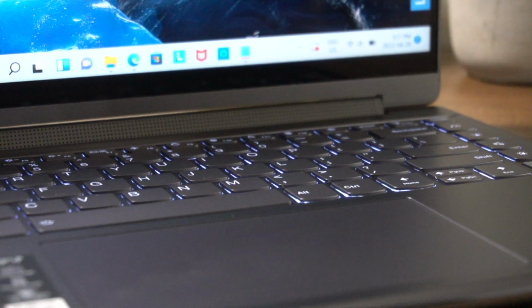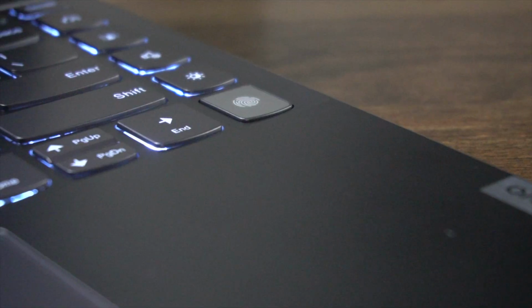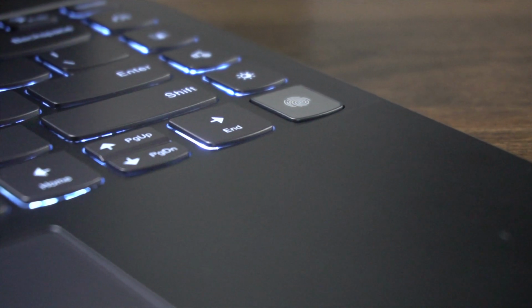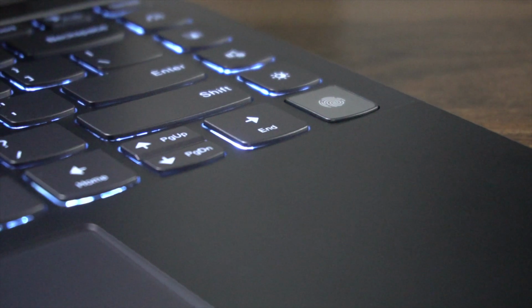Naturally, this is a fully backlit keyboard with a 2-tier lighting setting. On top of that, you do have a built-in fingerprint sensor on the right corner where the arrow keys are. And by the way, the arrow keys do have that awkward design where you have really small up and down keys. It is a poor design choice in my honest opinion.